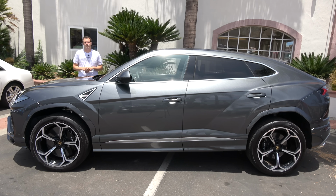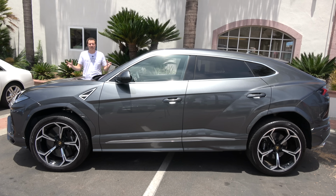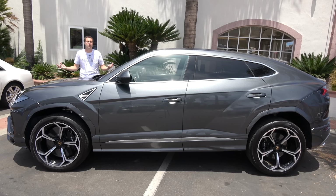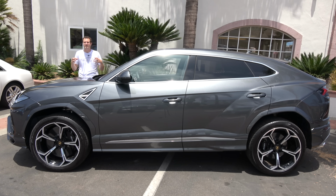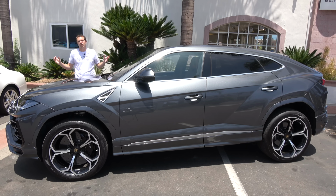Unfortunately, that means I can't yet drive the Urus, but I'll check back with a driving review as soon as I can. Instead, today I'm going to take you on a comprehensive tour of the Urus, and I'm going to show you all of its interesting quirks and cool features. There are many. But first, I'll start with an overview.